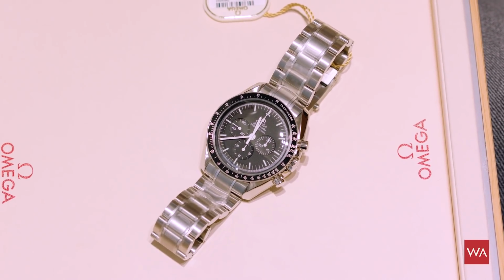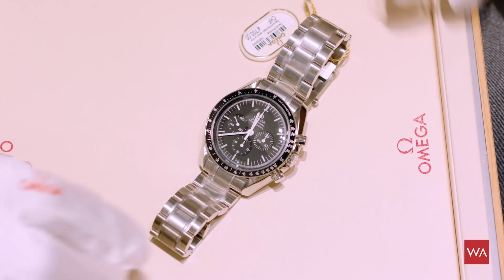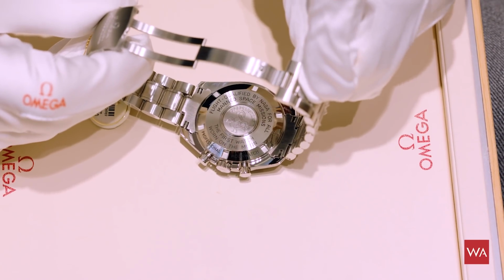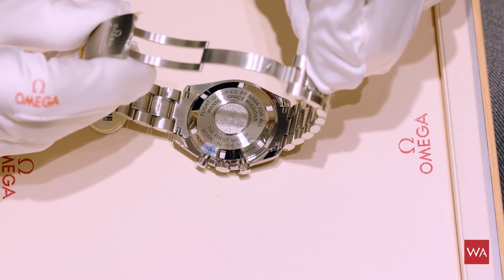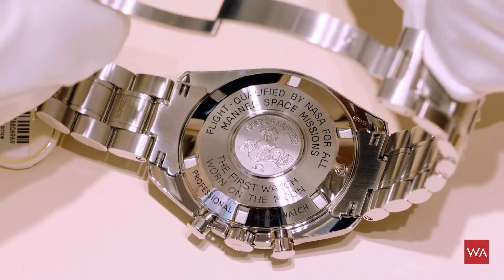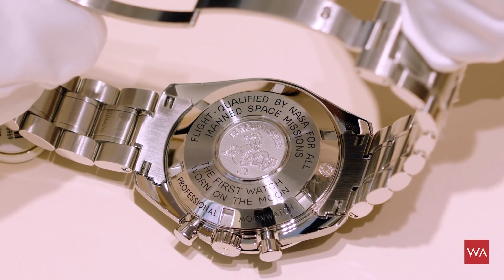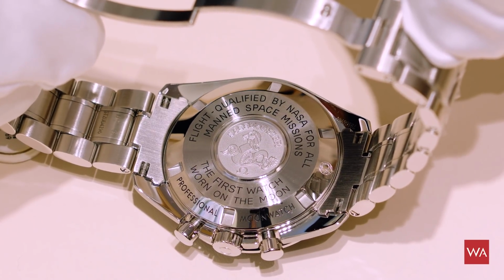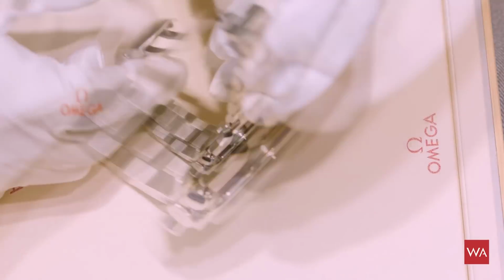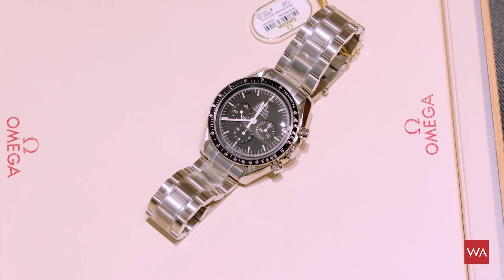And this is the original Speedmaster as you can buy it still today. It is sold for 4,700 Swiss francs. It's also engraved on the back side, to show you. It's flight qualified by NASA for all manned space missions, and it is of course the first watch worn on the moon. That's a legendary story. Meanwhile, we all know the story, and it's a mythic chronograph that is manufactured today as it was back then. Everything looks like and is like in the past.